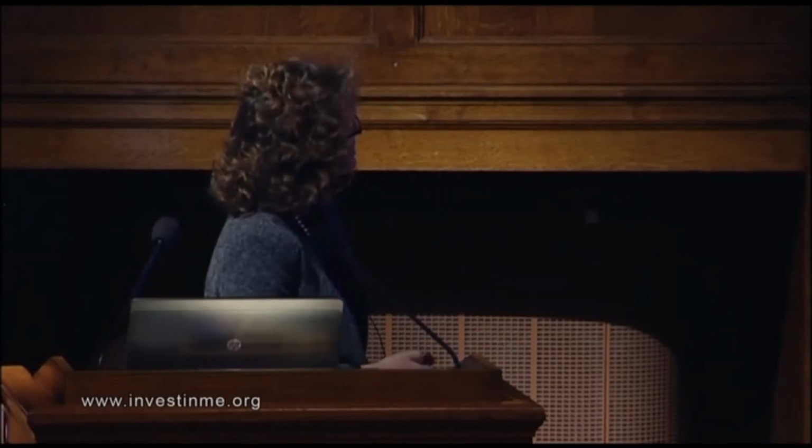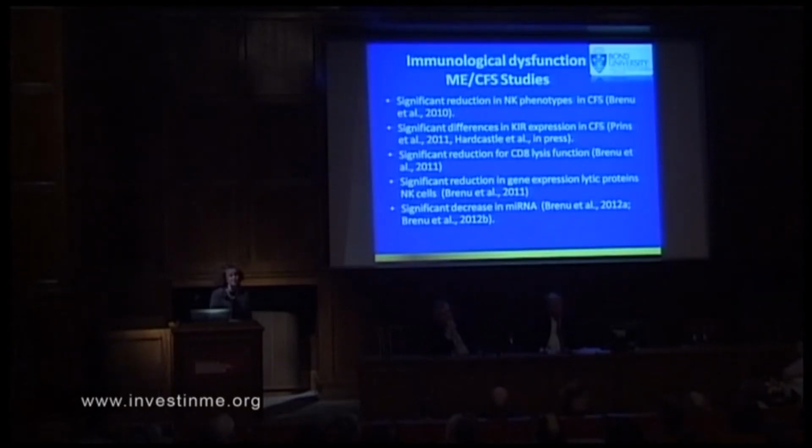So I guess what I'm saying is, with the changes in phenotype that are being characterised now, as well as the potential for these KIR receptors to further characterise NK cell lysis being reduced, we're building a further suite of characteristics that may be able to be used for immunological biomarkers for ME/CFS.